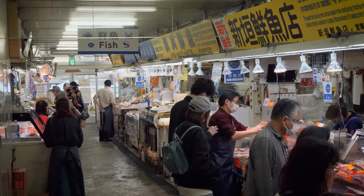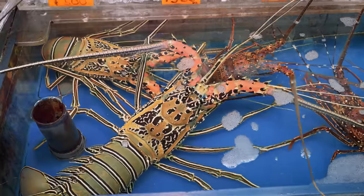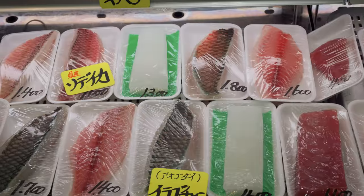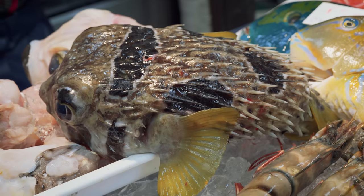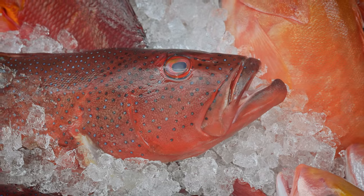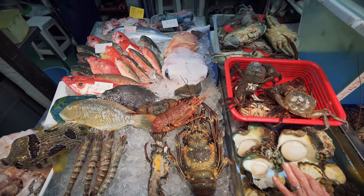And the vendors, everyone at the market has been so friendly, helpful. The quality, the freshness, the locality of the seafood that you get here is unparalleled. I mean, it's an island, it's blessed by the seas, an abundance of local fresh seafood. But not only that, it's really unique seafood that you won't find in other places.